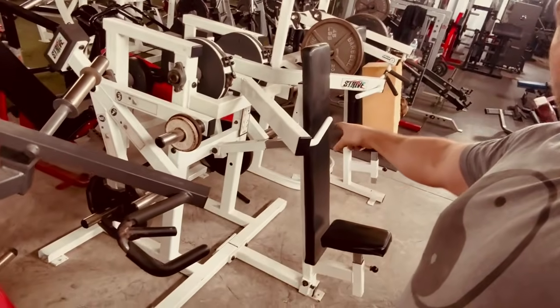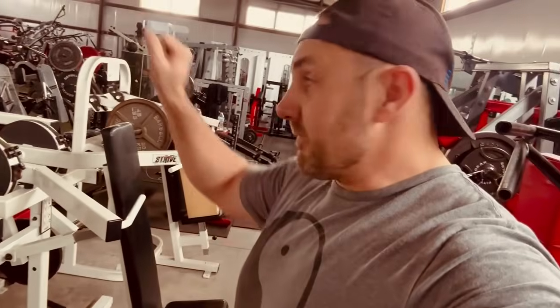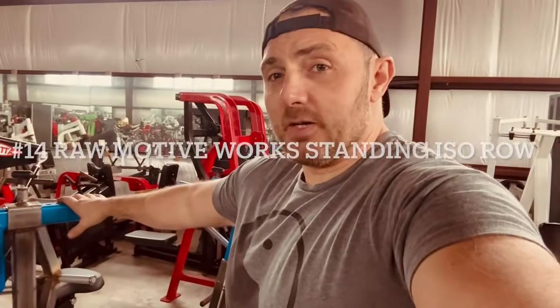The beauty of this is the ability to push that seat in and out, and I'll have to do a separate video of this, to press facing the machine or press away from the machine. Way better than the current Strive or Prime plate-loaded shoulder press by 100 miles, honestly. It just needs fixed. The handles.